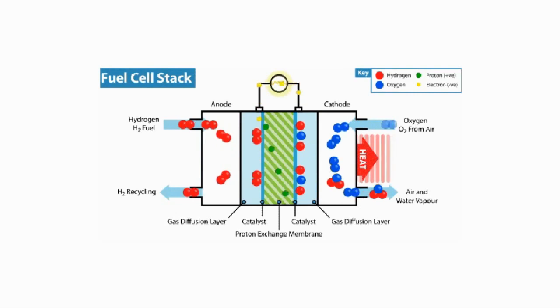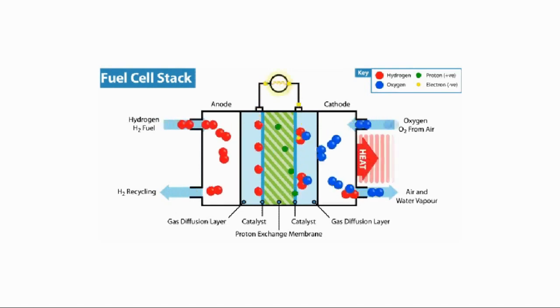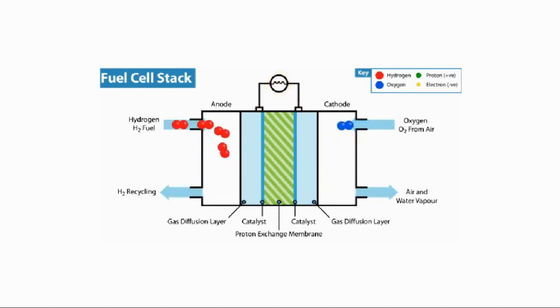Whether they combine at anode or cathode, together hydrogen and oxygen form water, which drains from the cell. As long as a fuel cell is supplied with hydrogen and oxygen, it will generate electricity.